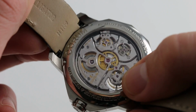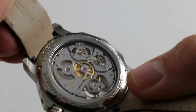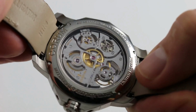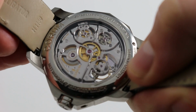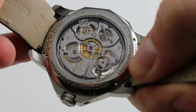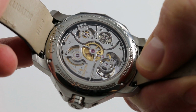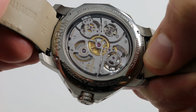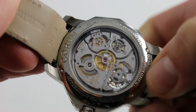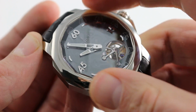You can see all of the bridges feature exquisite mirror-polished anglage. There is a gorgeous and nuanced, let me see if I can get it in the light, textured Côtes de Genève sort of pattern across the bridges, and it is continuous between them. Its grain is deep and its texture is rich. Now, all of the screw heads are beautifully polished. Their slots have been chamfered, and they do have the same quality of chamfer around their circumference. You can also see the black polished minute repeater hammers in the upper part of the screen, and you can see them in action when the bezel is turned gently clockwise.